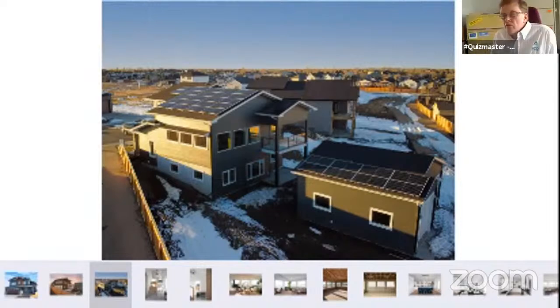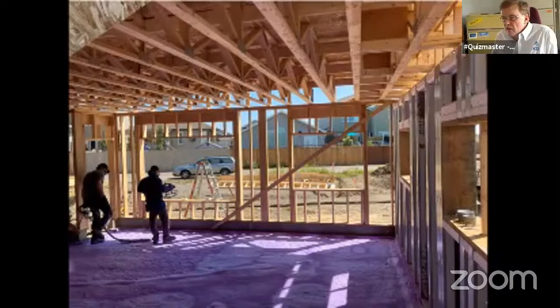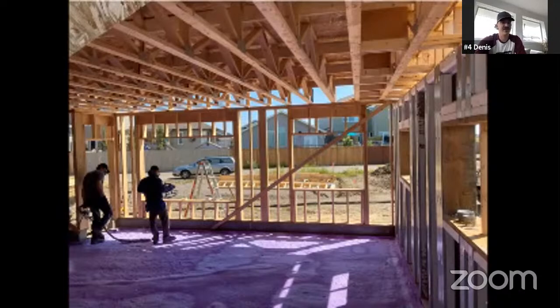And so how much insulation is underneath your basement floor? Underneath the basement floor, I do believe there's about 4 inches of high density polyurethane foam there. So R12 or R16 or something? Yeah, I honestly don't know the R value underneath the slab there. I would say 12 or 16.